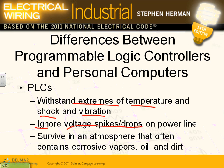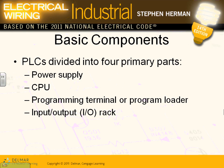And so PLCs are designed to handle the voltage spike much better than a lot of other computers. And again, it survives in an environment where there is a lot of corrosion and dirt and so forth. It's meant to be in a manufacturing plant to drive a process. So that's just a few points about the difference between my laptop and a PLC.